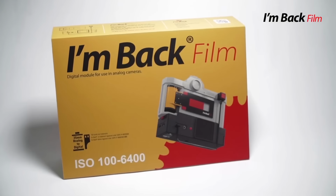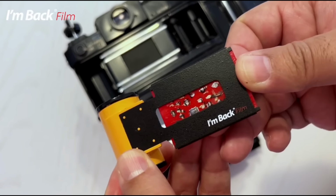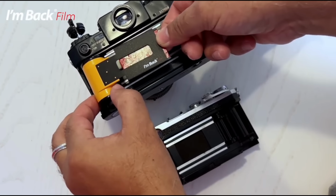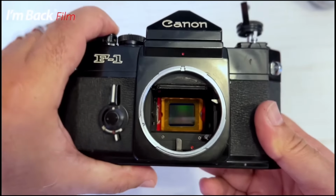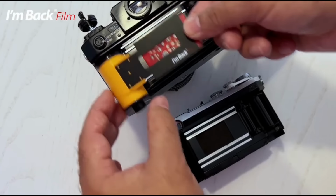Additionally, I'm Back offers presets that replicate the iconic styles of Fujifilm and Kodachrome films. This prominent upgrade is compatible with all 35mm analog cameras and is currently priced at $111, as part of their Kickstarter campaign, making it an affordable choice for photography enthusiasts.